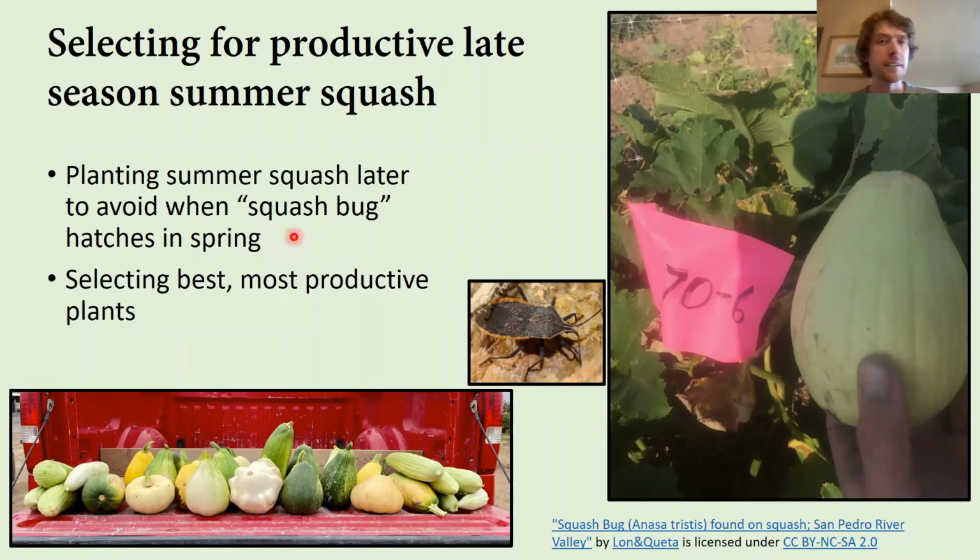Here's another one, selecting for productive late season summer squash. One problem we have here in New Mexico is what is called the squash bug. It lays eggs in plant debris in the winter and overwinters, and hatches in the spring to find new squash plants to start laying eggs on and feeding on. And it can really destroy the health of the plant.